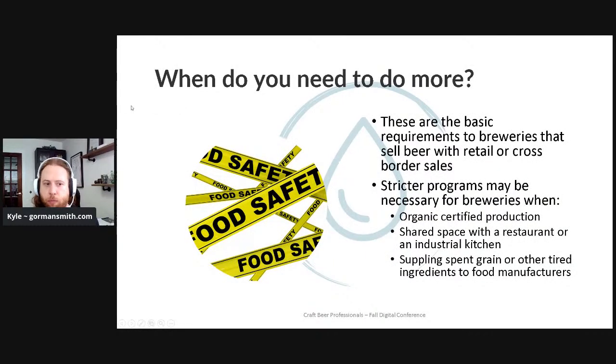So when do you need to do more than this? This is what happens when you need to have more requirements, more paperwork and more procedures. Those rules are pretty much the most basic that you need in a retail environment, or if you're shipping across a border, so that you can pick up a product in another jurisdiction, another state, another province, and say, oh, this package was made on this date, and then that can or bottle can be connected to grain codes and yeast codes. It's basically making sure that if there's ever a recall required, which can be really expensive, they can track down all of the pieces of that packaging date.